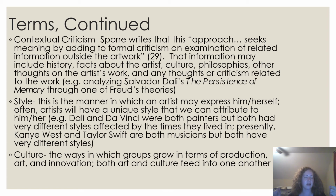And then culture. And you guys are probably already familiar with culture. But start thinking about the ways in which groups grow in terms of producing art and innovation, and think about how art and culture feed into one another.